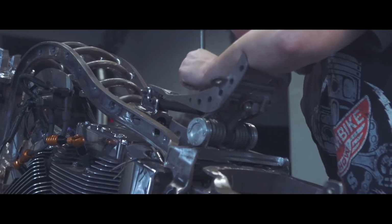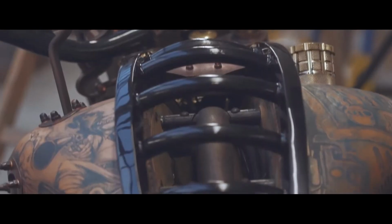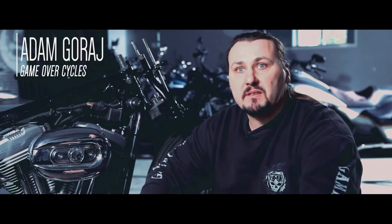To give this bike a very specific old-school style, we had to create the frame from scratch. To relate the bike's construction to the original idea, we couldn't make just a regular frame, so we made it to resemble the shape of the human spine, which nicely fits with the tattoos covering the human body.